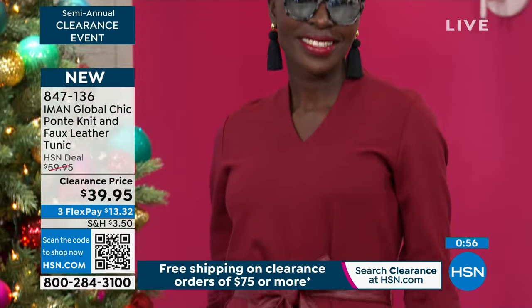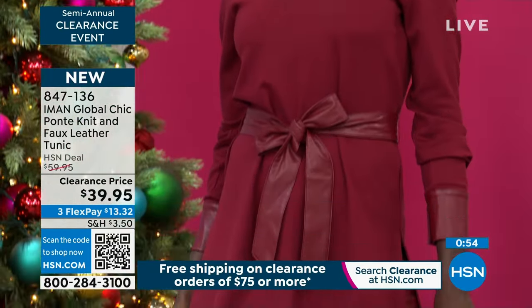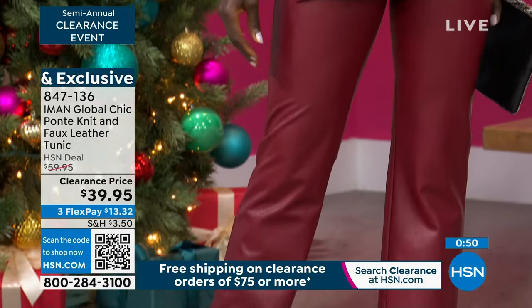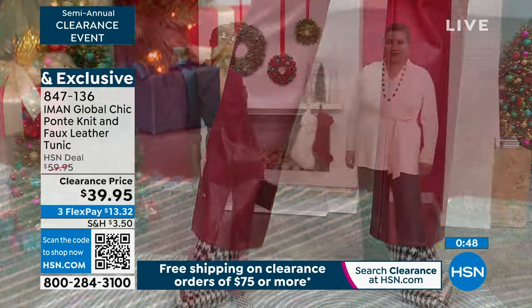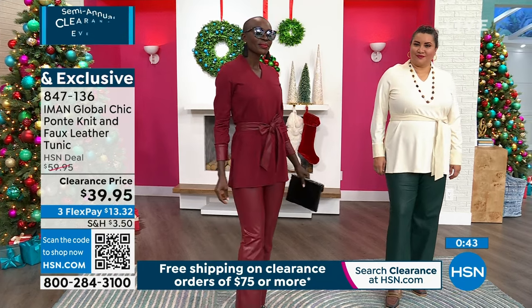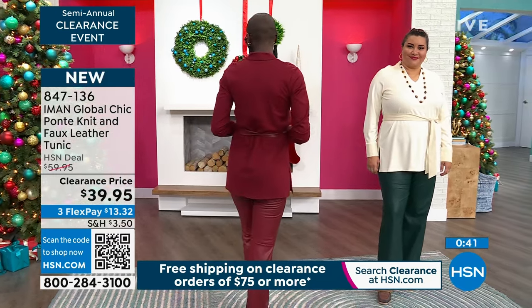She looks like she could be going to the office. She looks like she could be going to a party. Yep. She looks like she could be just going to brunch with the ladies. I mean, that is definitely my kind of look right there. Oh, absolutely. And Diana in that, we call it dark rose. She's in the size extra small, her true size. And then Annette in the cream is in the size 1X.